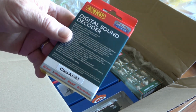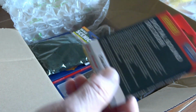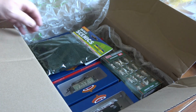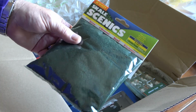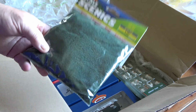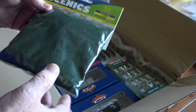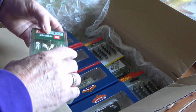A1A3 TTS sound decoder, which I'm going to put into that Thompson class that I did a video on not too long ago. We'll see how that one works. I was looking for some dark leaves for trees and can't find any around here. Nobody seems to have it, but I'm going to try this and see how this works.